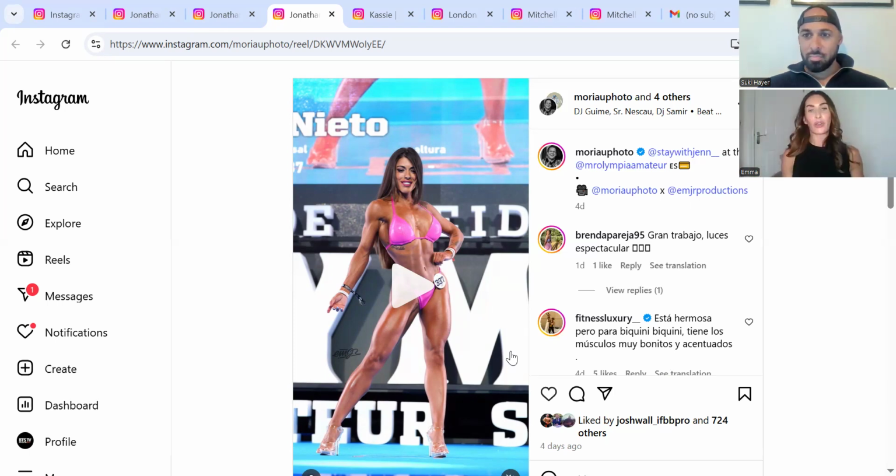But let's talk about the posing. In this front pose, the foot position is too wide. The right leg is extended too far away from the physique. It makes that lower half look thicker, especially because she looks like she's quite petite. When you're petite and you've got this amount of muscle, you look very dense. So we've got to hide that.